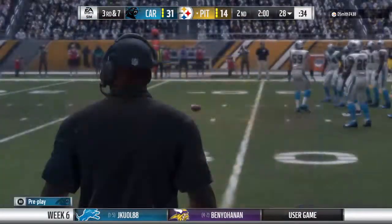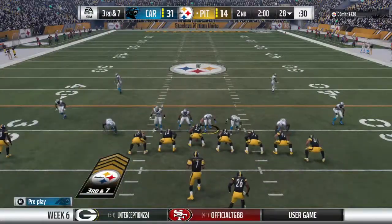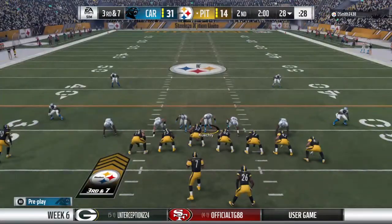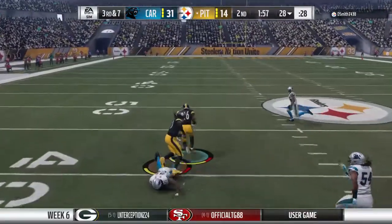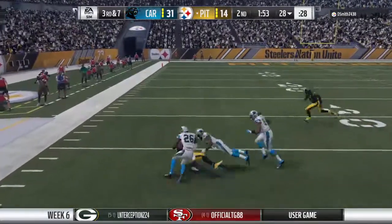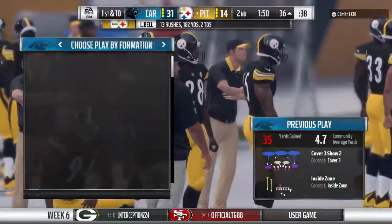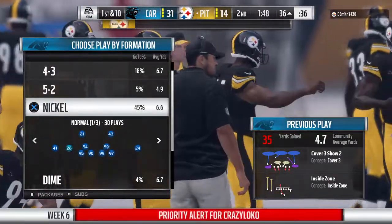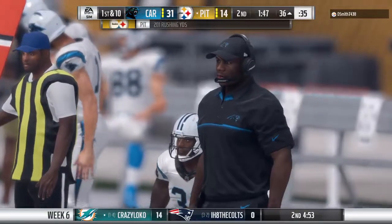So 2 minutes to go in a wild first half. Back to Heinz Field after this. On 3rd down, here's Bell. Bell a first down and then some. And he's taken down, but not before he gets this into enemy territory across the 40. That one's good for 35 yards on the ground and a first down.